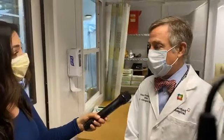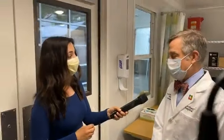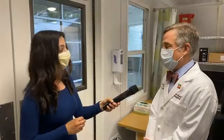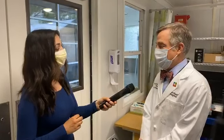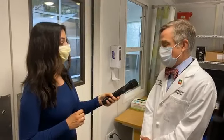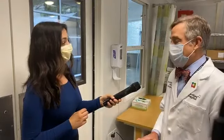This is early in March. We weren't sure how many people we were going to get, how acute the patients would be, and we just tried to build the biggest trailer that we could, just so that we could provide the care to the most people possible. This was the biggest trailer we could fit on the space. We had to be careful of not inhibiting ambulance arrivals because that would hurt another group of patients. So it was a balancing act.